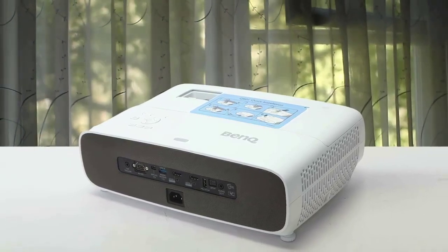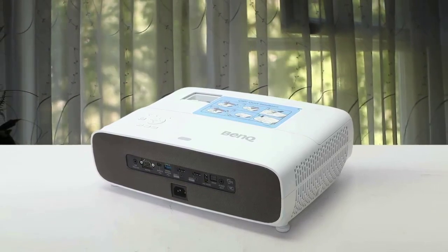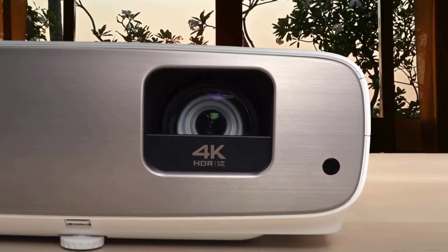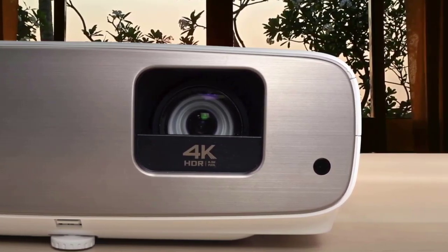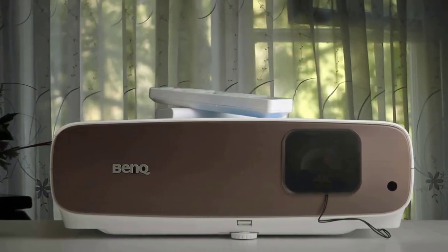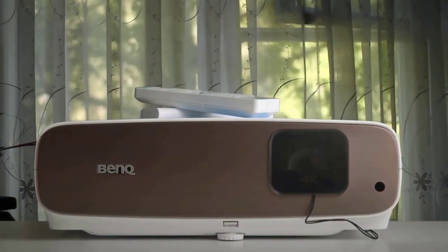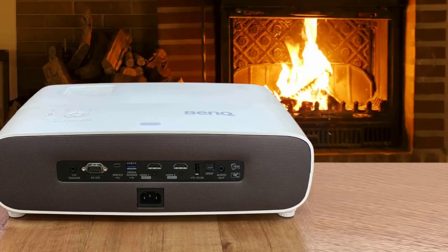The HT3550 projector claims 2000 lumens, which is just slightly less than the lower-end H22550 and even further below BenQ's bright room equivalent of the H22550, the TK800, which claims 3000 lumens. The first important thing to be aware of compared to the less expensive H22550, which remains in the lineup as a more entry-level projector, is the addition of a dynamic iris to enhance black level performance.